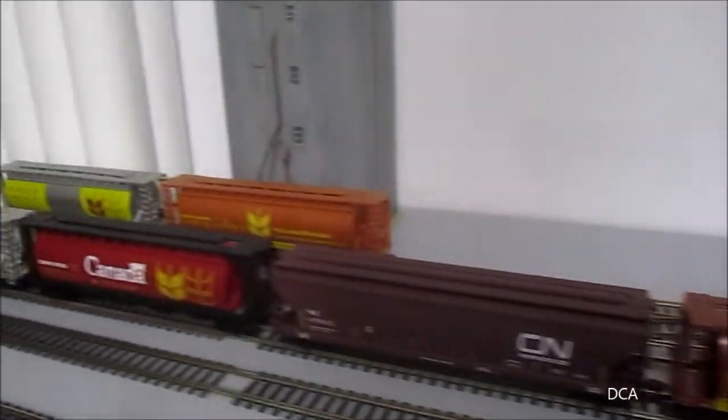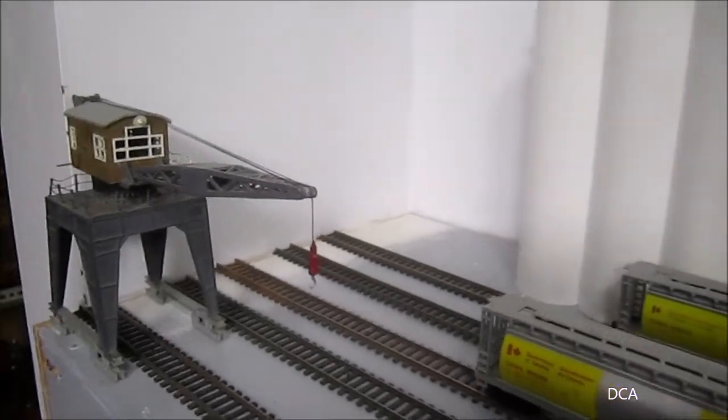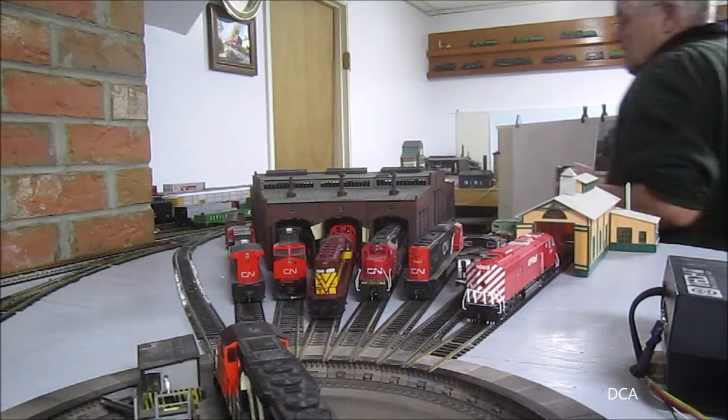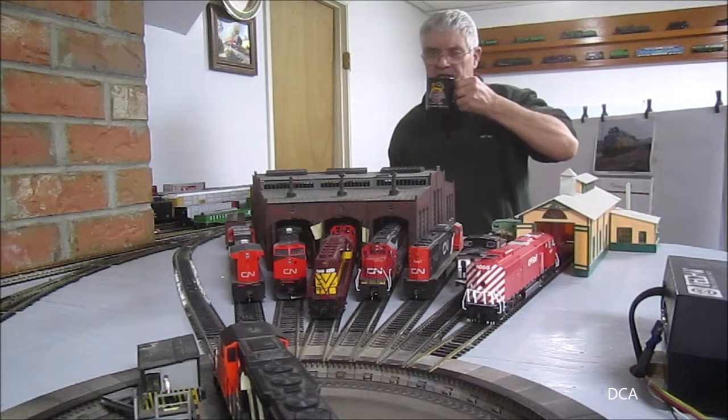So let's take a look here at the end of the docks. Right down here, end of track. And we are just about back where we started from, on the prairies, just across the aisle. There we go, Digger. We're going to call that the end of the shift. You're off duty.